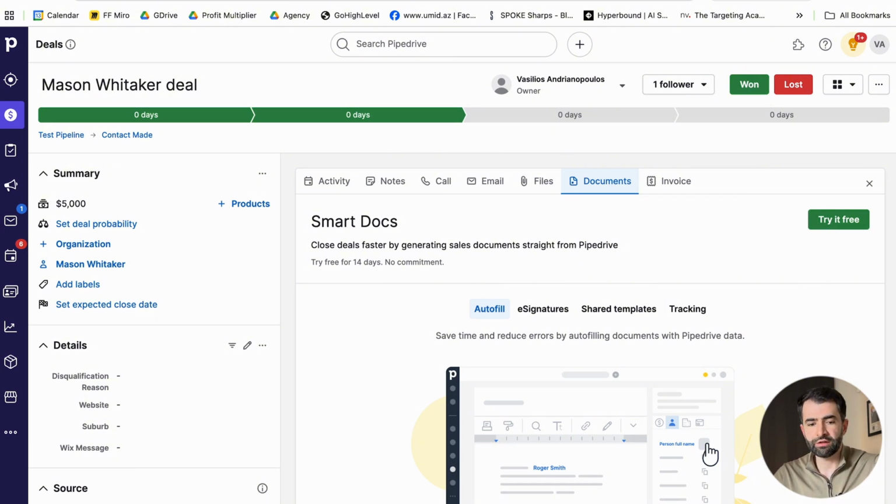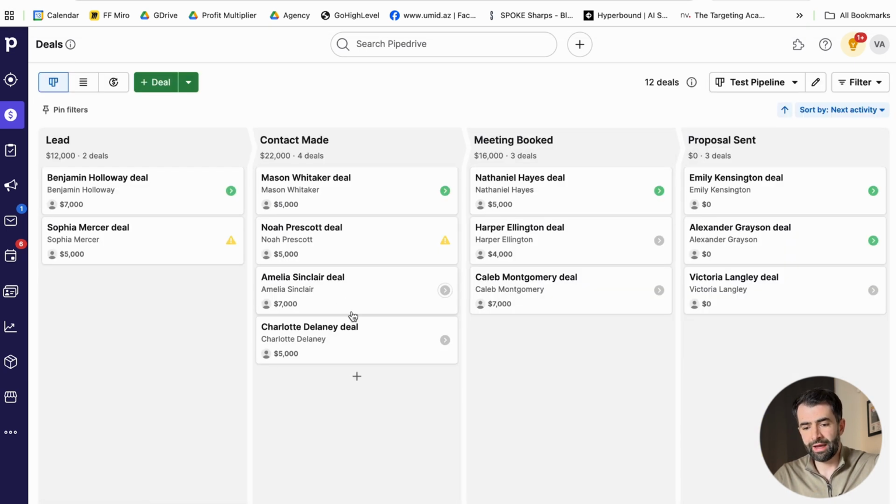As you can see, the big benefit of a platform like Pipedrive is you can literally do anything here, right? And again, the biggest point being is your sales process is laid out across only 4 rows. Just imagine how simple that is.